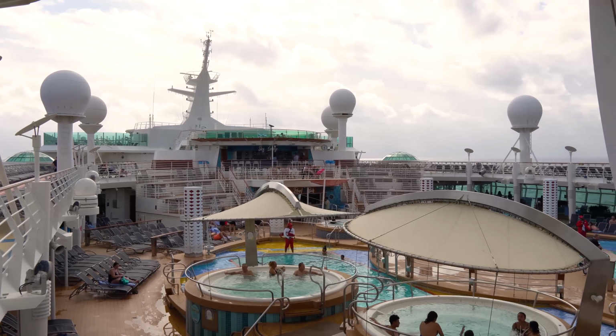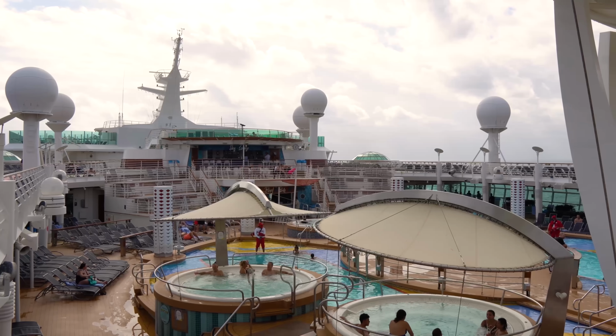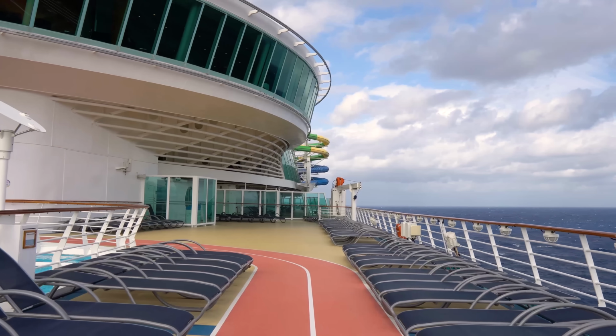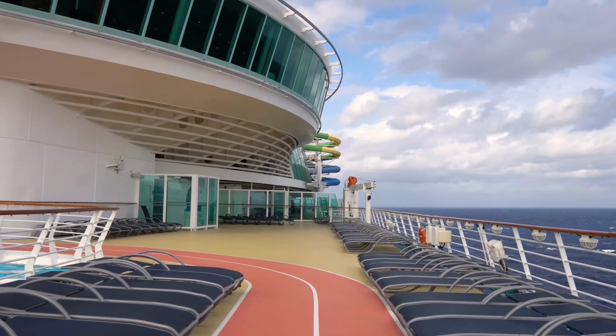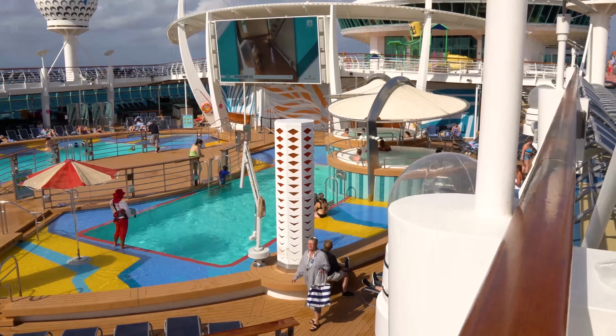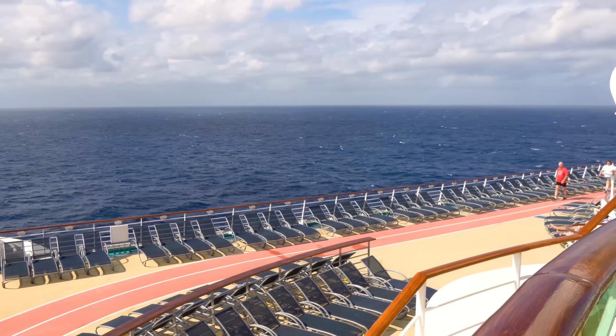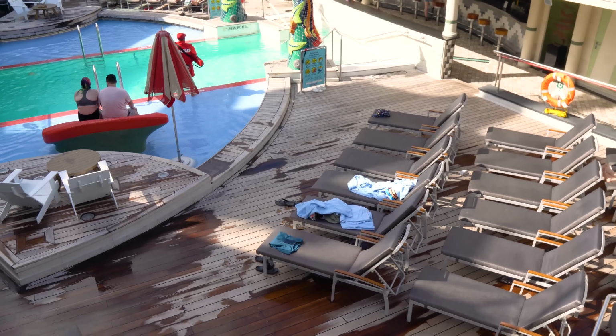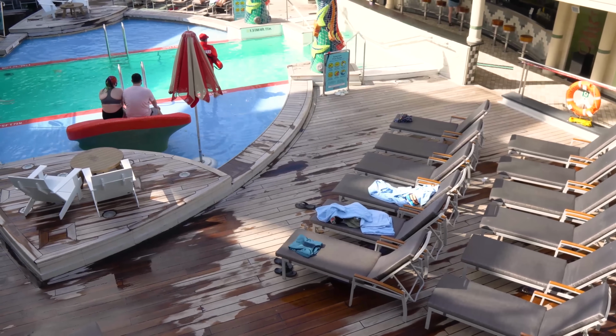All that being said, it's not your place to go enforcing the rules on your own. The reason why I'm saying this is it's just going to set you up for a potential problem with another guest. And the last thing you really want to do is get into a fight or an argument about pool chairs. It's just not worth it. Number one, it's not your job. You don't work for Royal Caribbean, so it's not your job to enforce the rules. Number two, no matter how inconsiderate other people are, it's not your job.